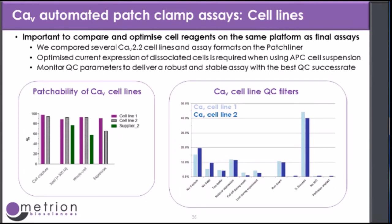So hopefully you can see there along the x-axis, we've got the percentage of cells that don't get captured, those that don't form seals, those that are leaky, those that run down or fall off. And then we end up towards the right with our overall assay success rate. So this is not a success rate just based on the number of cells that form gigaseals. This is a real-world success rate, taking a cell all the way through an ion-channel screening assay out the other end and making sure that we're happy with all the data that comes from those individual cells. So in this case, we get between 40 and 45% success rate.